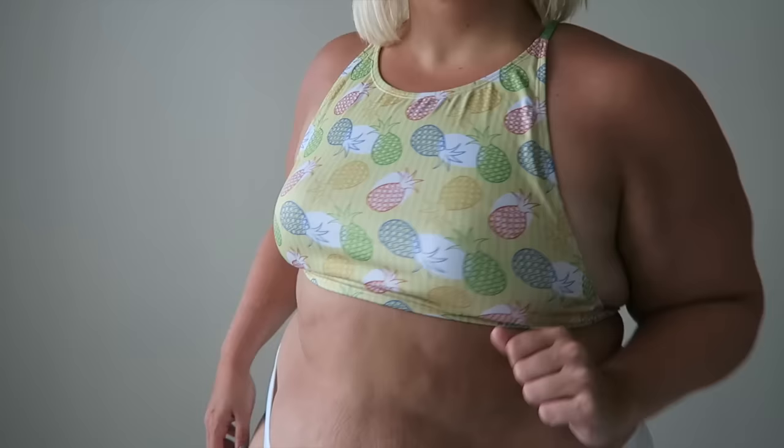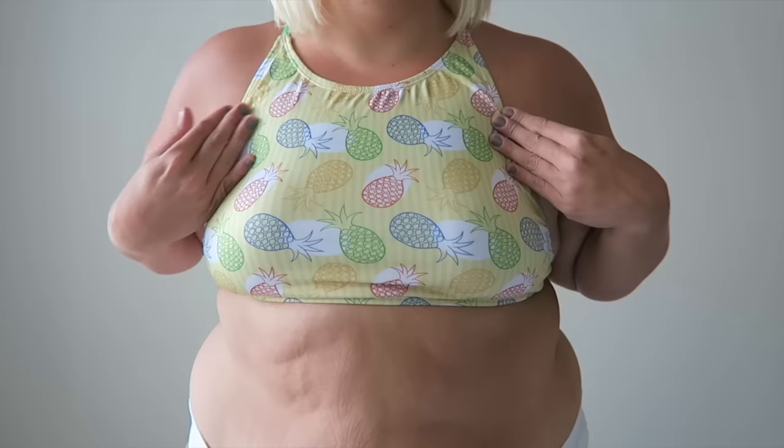So now I'm just wearing that top from Cow that I showed you guys earlier. I'm wearing it with the white bikini bottoms. Again, you can see the great Hawaiian print. Pineapples, the symbol of hospitality. I really, really, really love this top. Again, because it's different, and anything that's different I wanna wear.